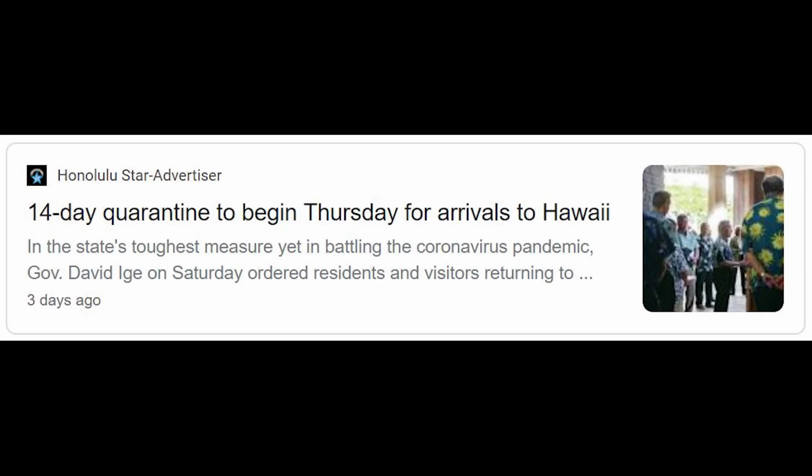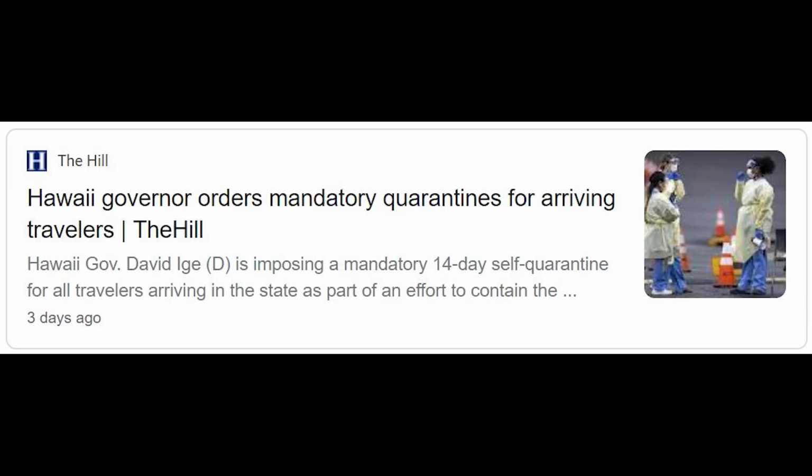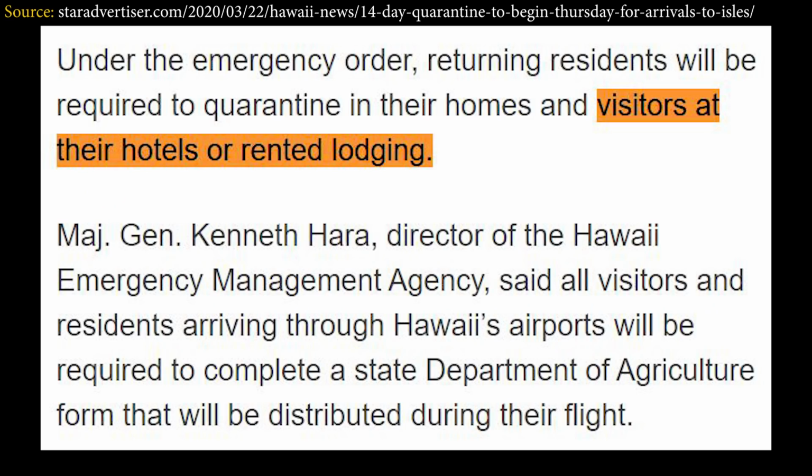Next is going to be Hawaii, which is going to require people to self-quarantine for 14 days once they land. If you're someone who lives in Hawaii, then you can self-quarantine in your own home, and then if you don't, then you're kind of on your own.